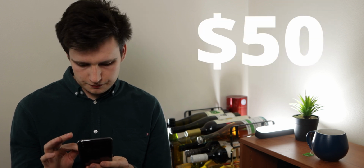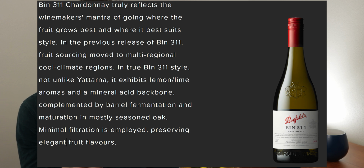The next wine as part of the release is the Bin 311 Chardonnay 2020 vintage, coming in at $50 a bottle. So the Bin 311 Chardonnay from the 2020 vintage truly reflects the winemaker's mantra of going where the fruit grows best and where it best suits style. In the previous release of Bin 311, fruit sourcing moved to multi-regional cool climate regions in true Bin 311 style.